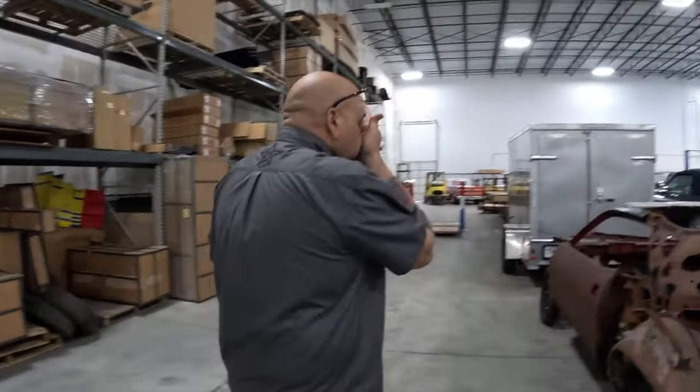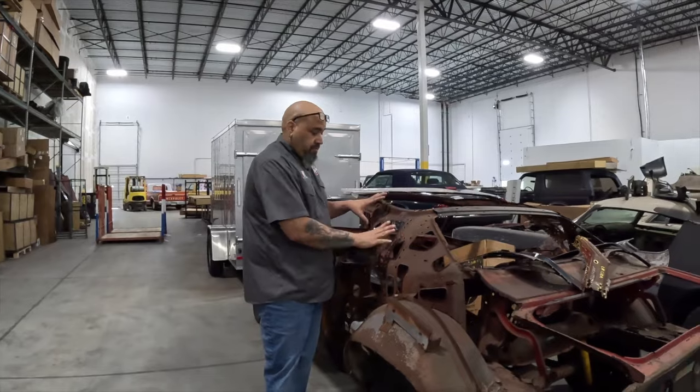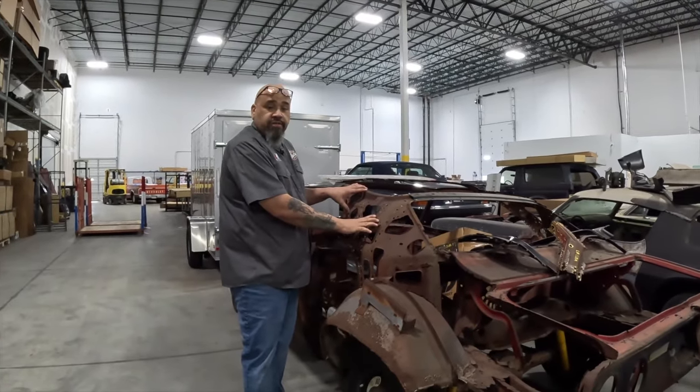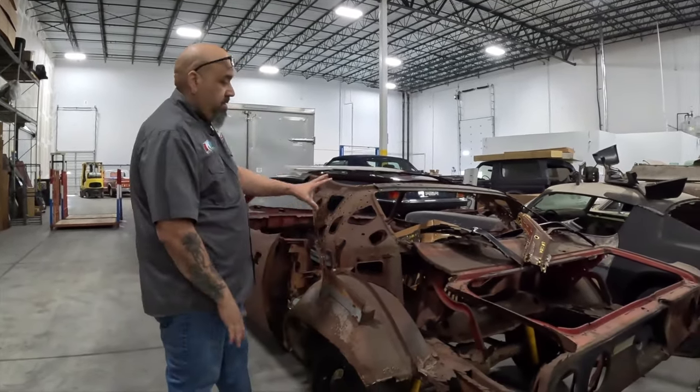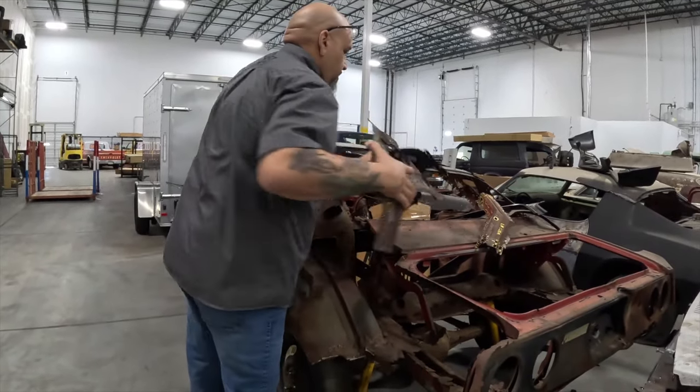But wow. So let's look at this CUDA Challenger, for example. Yes, please. Multiple vehicles. Let's start with this corner structure. This is the original inner structure. Yes, the rest of the car is rotted, but this is still good. Let's see. Boom, here we go.